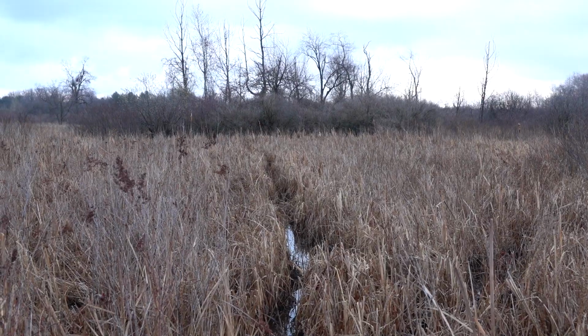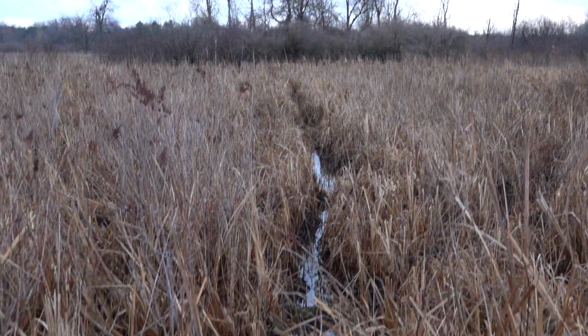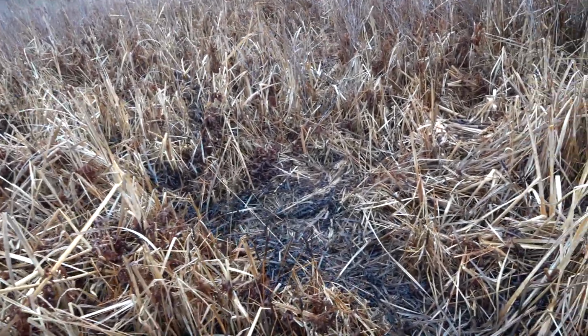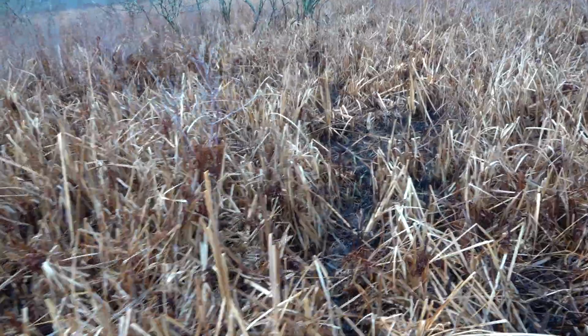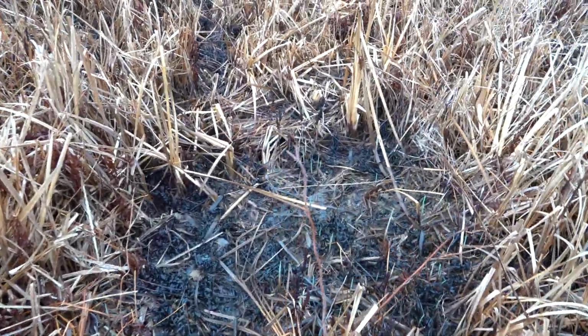But that cell cam will tell a lot. So we got to go cell cam shopping. There it is. Hell of a trail going to it too. Nice big bed in the middle of nothing. Another big bed right here. If it's dry enough, they'll bed right in this stuff.